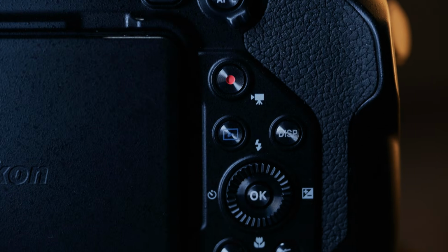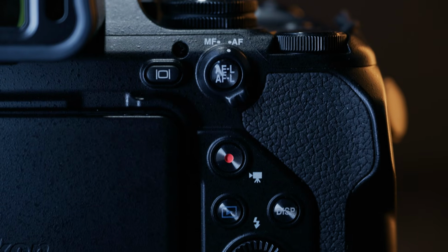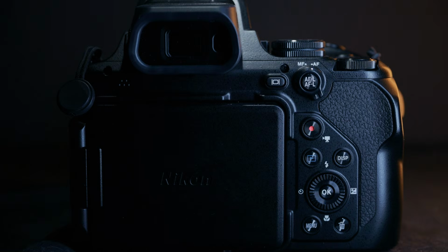Now, one thing that threw me off at first, the button layout. If you're used to Nikon's mirrorless or DSLR lineup, be prepared for a bit of a learning curve. It took me a while to figure out what each button did, but that's no big deal. If you're coming from the P1000, this probably makes perfect sense to you.